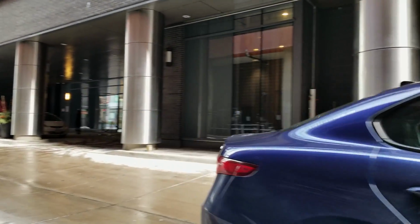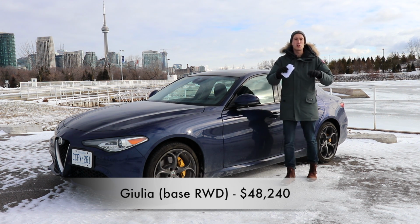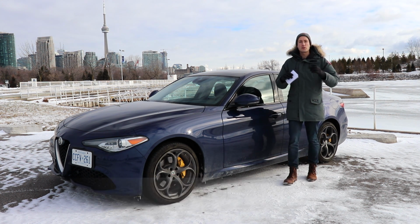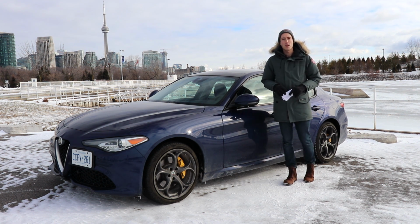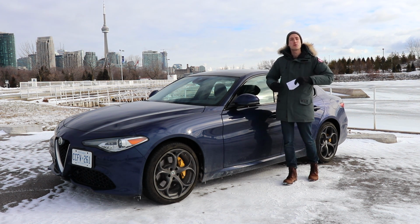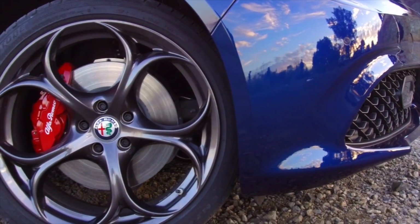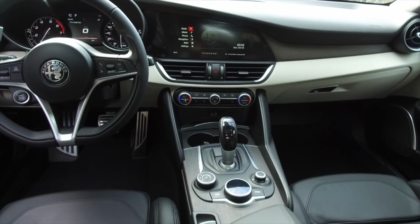The base price of this Giulia starts at $48,240. That's in rear-wheel drive configuration. All-wheel drive is available throughout the range as an option for $2,000. $2,000 well spent, in my opinion. Now this TI, most people are going to upgrade into this model. It's an additional $2,000 as well. That includes some nice to have features like 18-inch wheels and a bigger navigation screen, as well as some better trim options on the inside.